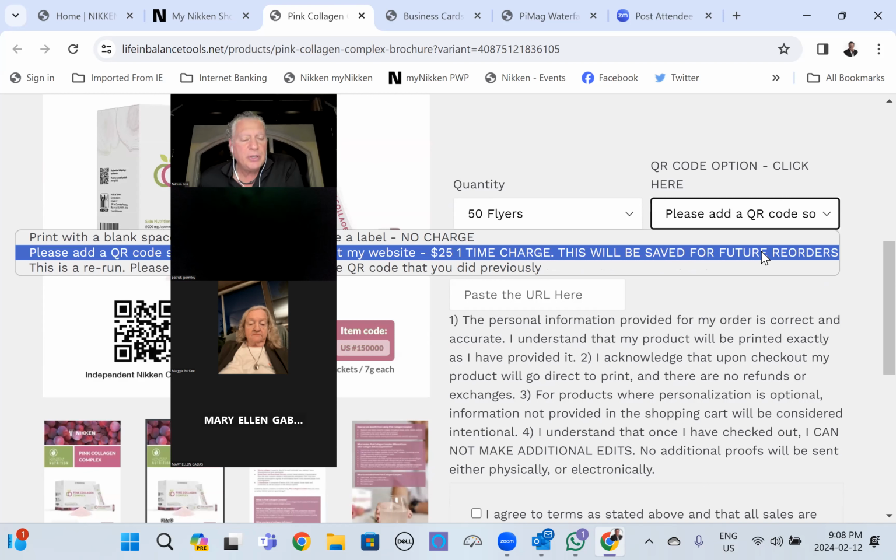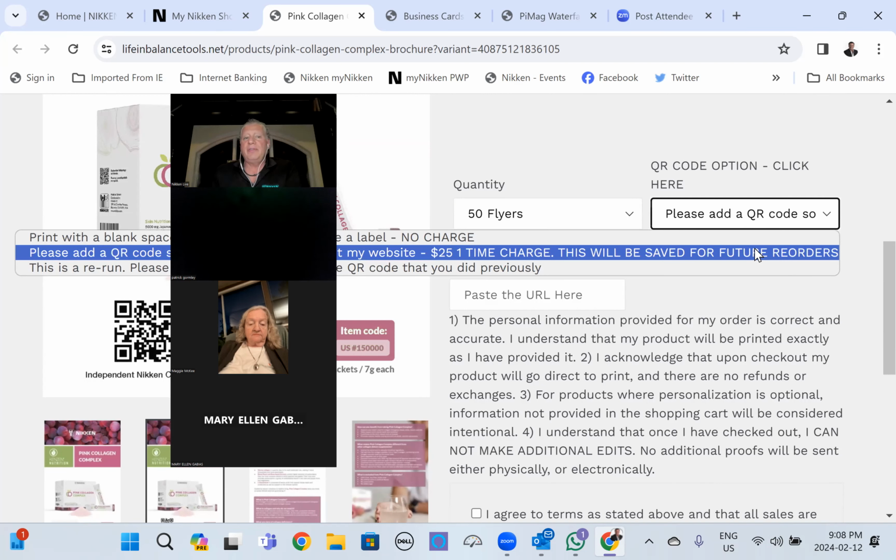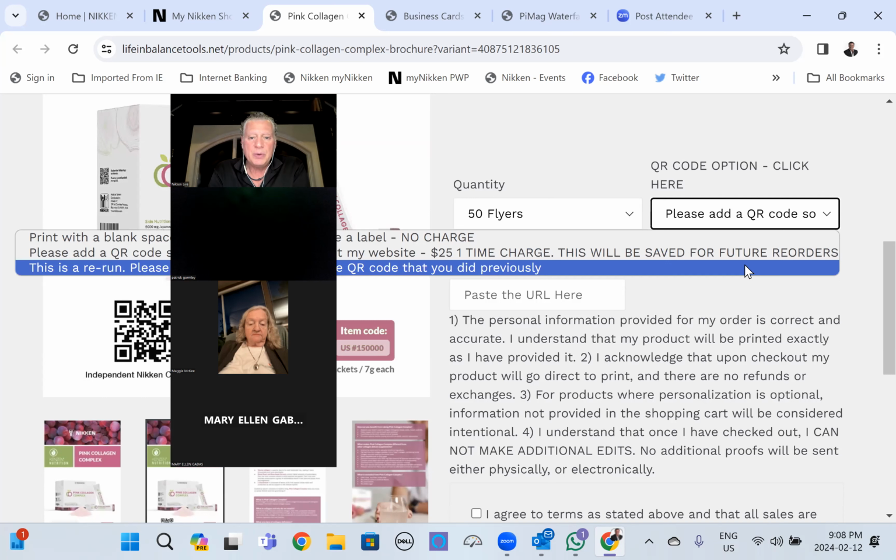Now notice that every time you generate a new QR code, which would be for any number of the flyers and brochures that offer it, your business card or whatever, a new QR code which leads to a new link on MyNeekin generates a $25 one-time charge. But if you've done it once for your brochures, you'll see down below it says, this is a rerun. So let's say you order 50 in your first purchase, and then next month you want to order another 50, you would click this is a rerun because they already have your QR code. You've already paid the $25 one-time charge.